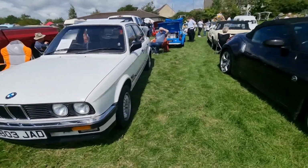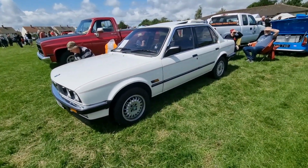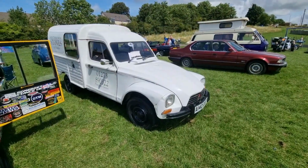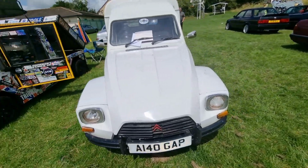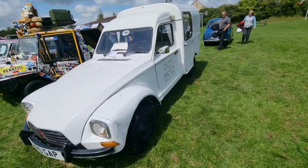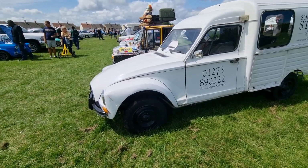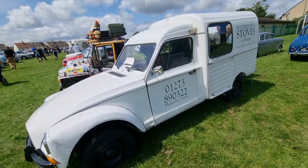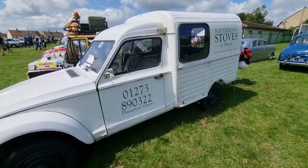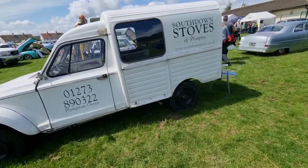I do love a BMW E30. I know. You alright? We got all our passes, thank you. Right, a real nice commercial van here. Early 80s. Cross between a 2CV and a Citroen Dyane. This one's had a bit of welding and repairs. They were the budget vans of their time. They're made with tin plate and just angle iron. They just were the affordable commercial van.